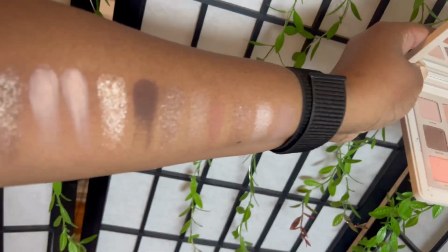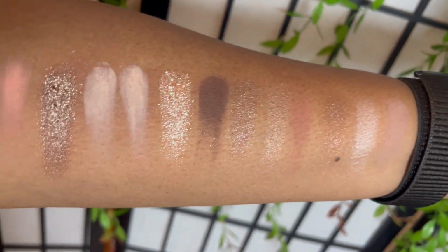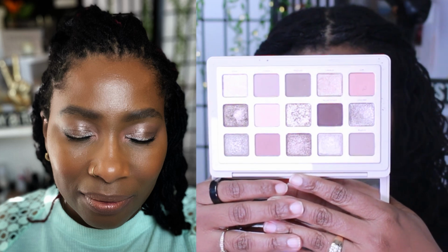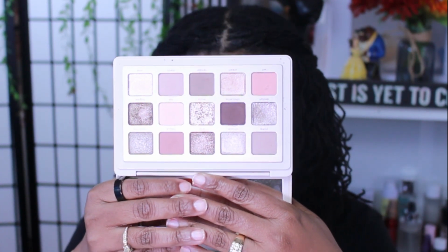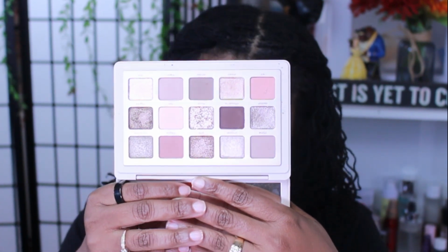Yes, it only has one deepening shade, which makes it accessible for people with dark skin, but you cannot deny that this formula, these mattes and these shimmers are outstanding. I really like them. It's pretty much almost a one-trick pony for me because of the lightness, but I am glad I have it and I do like using it.